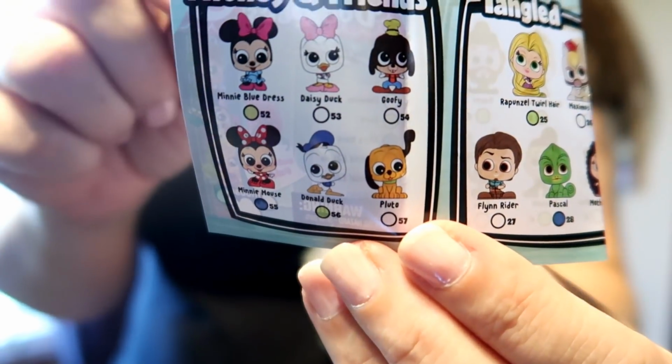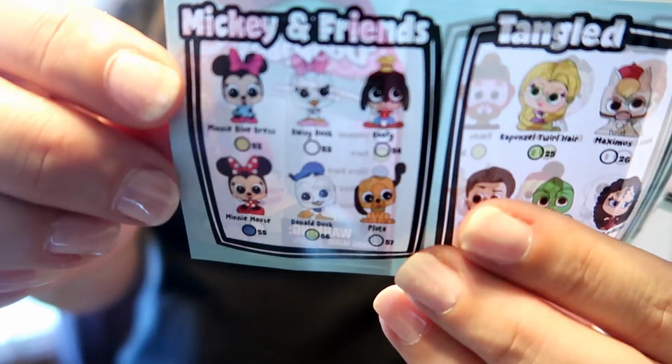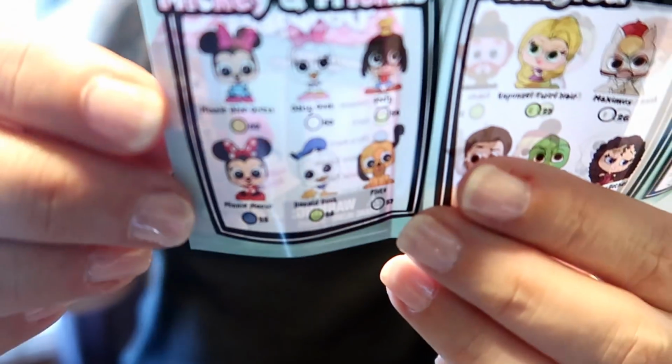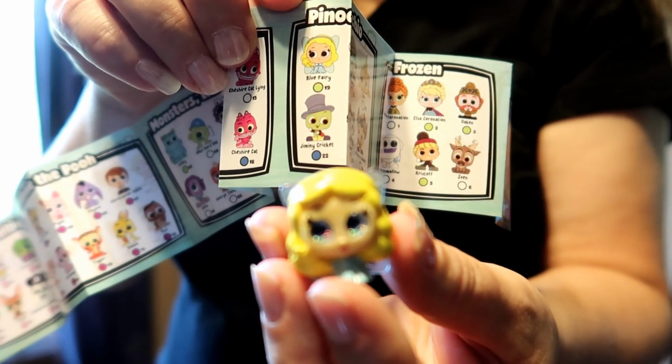All right, so it looks like Daisy is a common one to get. So I'm hoping for some rare ones. This one's almost like a little barn. That's cute. Oh my goodness, I got a rare one.